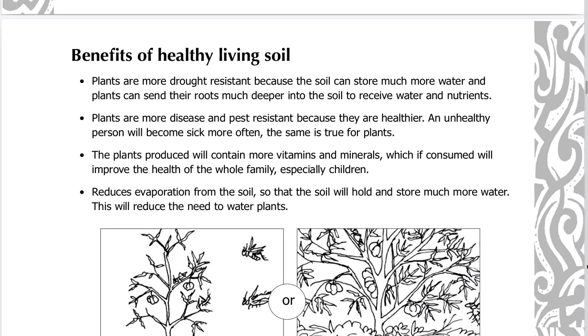Benefits of healthy living soil. Plants are more drought resistant because the soil can store much more water, and plants can send their roots much deeper into the soil to receive water and nutrients. Plants are more disease and pest resistant because they are healthier.